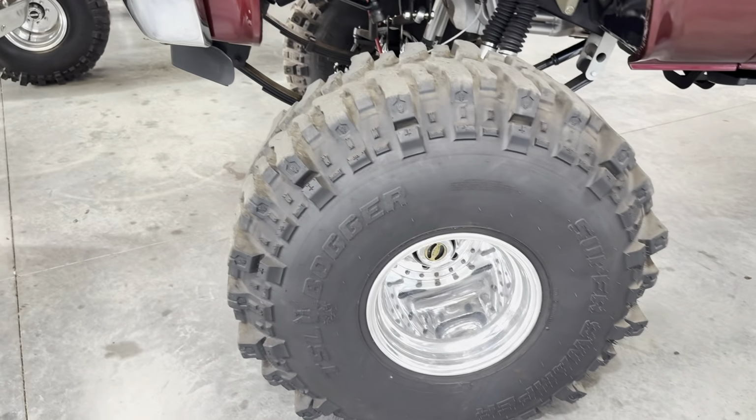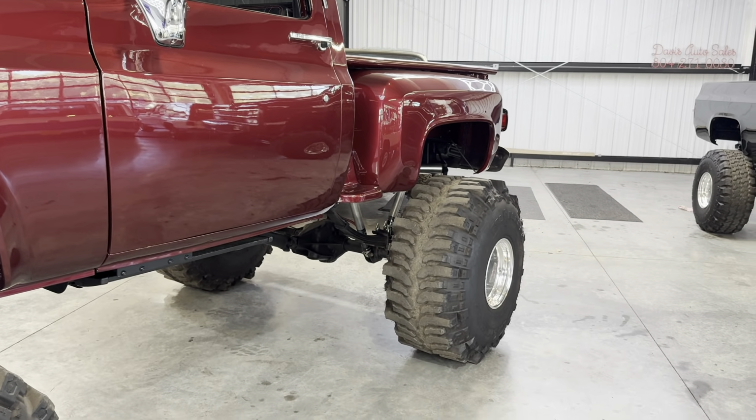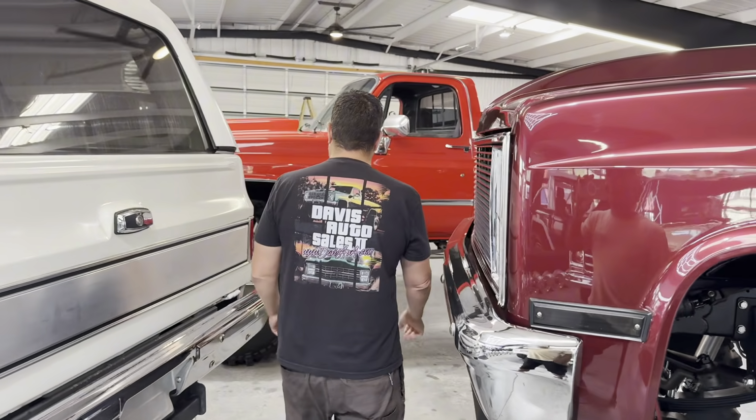Why would it not be? I mean, freaking look at it. It's a big, stocky dude. So we're getting ready to jump in it. We'll do a quick driving video, or I'll at least catch a couple clips, because coming down the road, she's mean and nasty and sounds amazing.